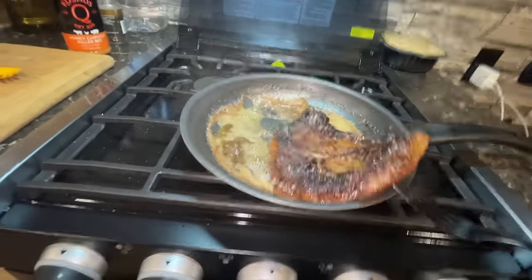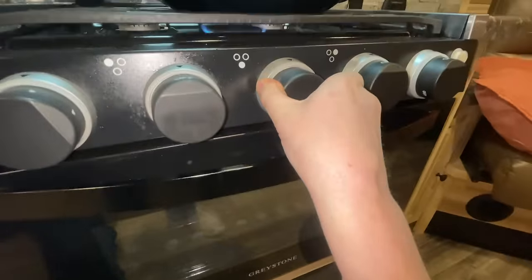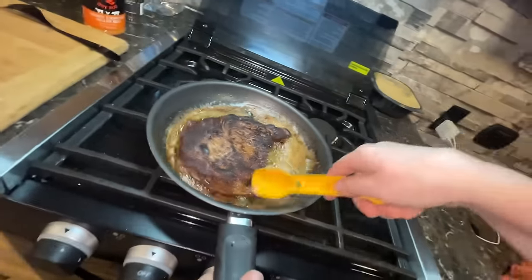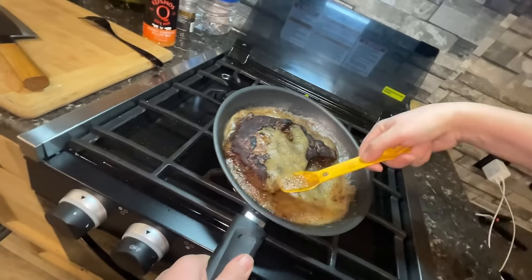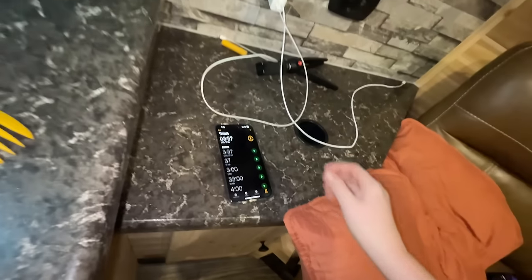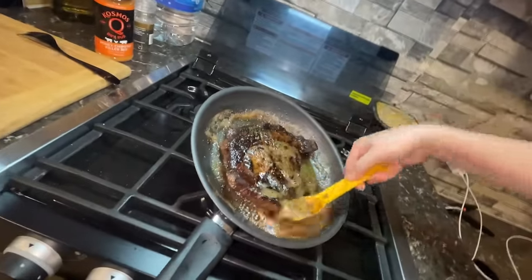Oh, shoot. Definitely a little jarred. I don't mind though, but I am gonna turn this down just a little bit. And while this is cooking too, I'm gonna get a bunch of this butter. Let's get that all over top of it. Oh, shoot. 3 minutes, 30 seconds. Oh, this is smelling insane.